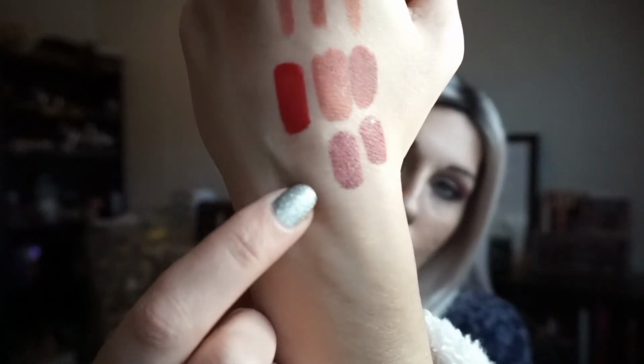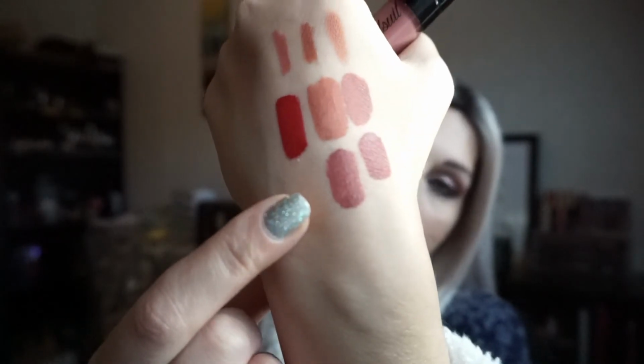So my favorite shade out of the ones I have is Rebel Rose. This actually almost is an exact dupe of the Sephora one right next to it, but that's the shade Rebel Rose right there. Again, very pigmented, goes on smooth, doesn't settle in fine lines, stays a really long time on the lips, goes well with a lip liner, works well with gloss over top, dries down to a matte.